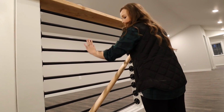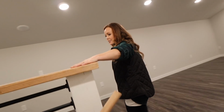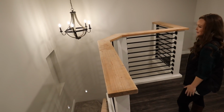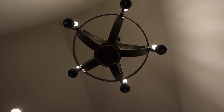We have this amazing banister that I just absolutely love. I still have to stain the top portion of this to match the beams, but I think it's a very farmhouse looking banister, so I absolutely love the way that turned out. Chandelier, the same one that's in our foyer.